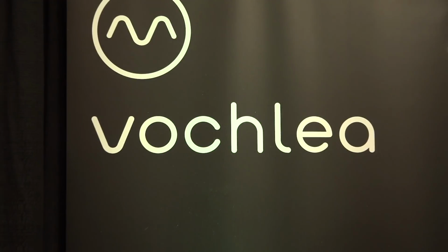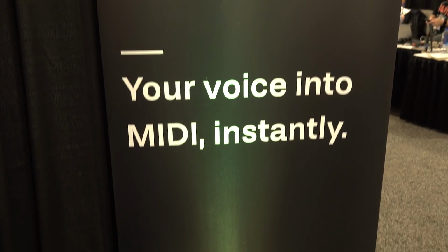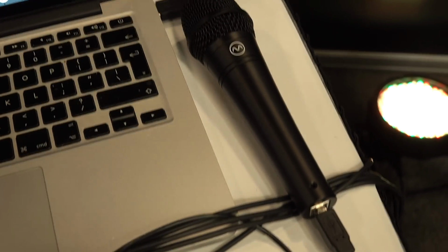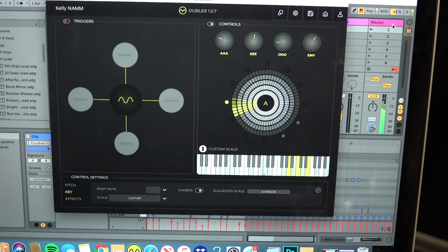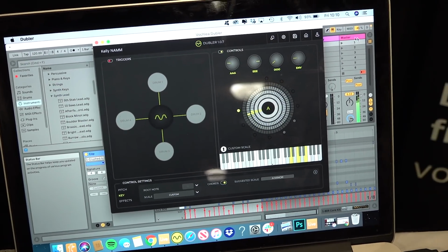So our daily highlights show, if you will, I'm going to start with something that I travelled 8,000 miles to see, and they're based 2 miles from my back door. That's me, the other direction. It's a company called Voclear, and they make a thing called the Doubler Studio Kit. Now, this is a handheld USB microphone, and it hooks up to a piece of software that sits as an instrument in front of your DAW, so it talks to your DAW via MIDI, and it means you can effectively beatbox with a drum machine in real time.